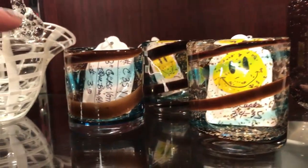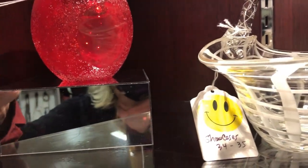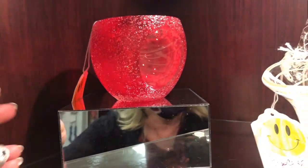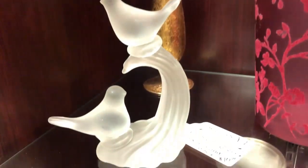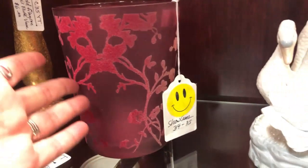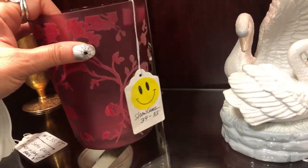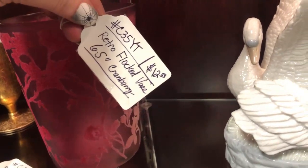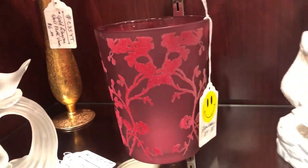$6 for that. These are $3. I think they cost me 49 cents. You might have seen me pick those up. Nothing here was real expensive. You guys know where I go thrifting. Nice flocked planter. Original price on the bottom says $49.99 from 1979. So I got it pretty cheap, like $2 or $3. Some of the flocking's coming off, but it's still pretty.